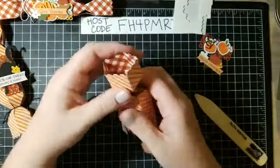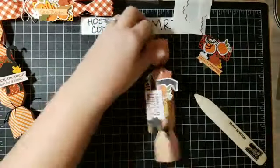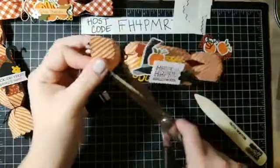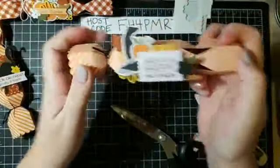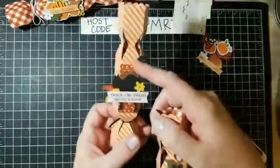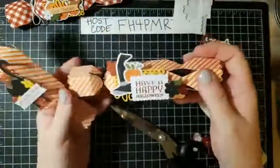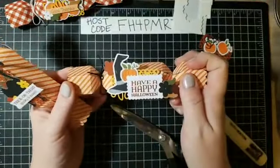Cute little bow. And where are my scissors? Let me just trim off this end. Trim this off the spool. There we go. So that's my little Halloween one. So here's my second Halloween one. Aren't they cute? So you can do the little cat, you can do the hat, you can even stamp the little jack-o'-lantern face on some of the pumpkins, make that a Halloween one. That would be really cute too.